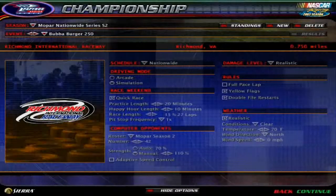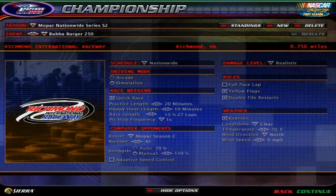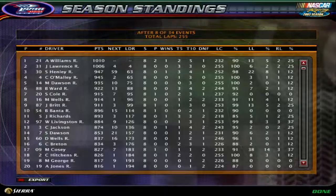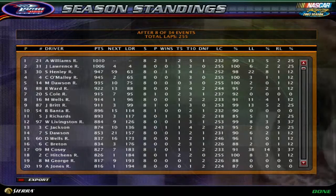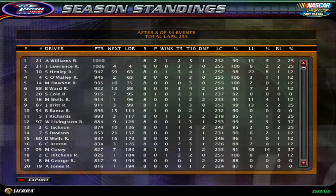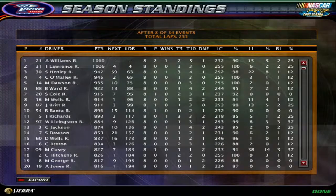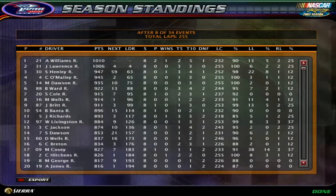Alright, so we are done from Nashville, and our next race will be at Richmond International Raceway for the running of the Bubba Burger 250, but that'll be a while from now. But after 8 races, Aaron Williams is now the official points leader by himself, but only about 4 points over Jessica Lawrence, who I just documented, still been running solid all season, and Sean Hindley's 3rd in points, but there's a big gap, 63 points back to him. The top 2 are by themselves right now.